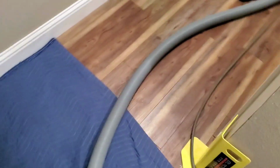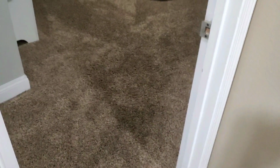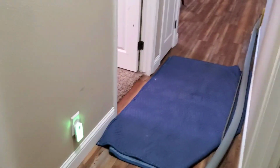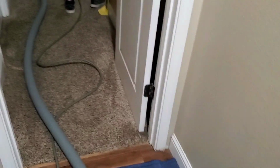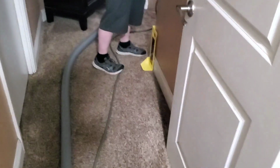So I'm gonna back some of these hoses out for them. And then we got a room right here, a room over here, and then one over there. So that first room there and this room are the ones that have some pet urine spots on it. Can't see them without the black light. And like I said, there's only a couple in each one, not excessive. They just have a puppy that has made some accidents. Apparently they've done it in here too, but nothing showed up under the black light.